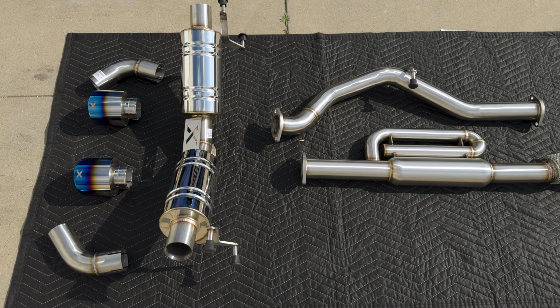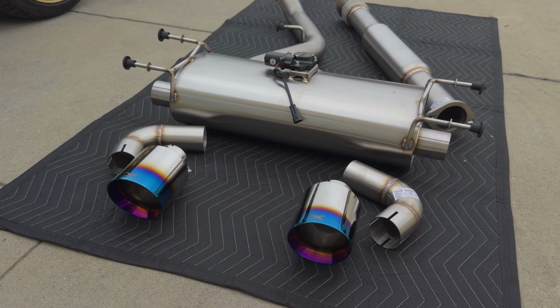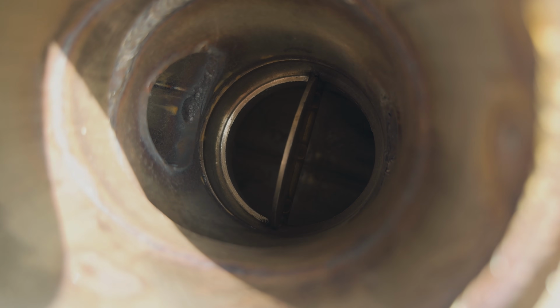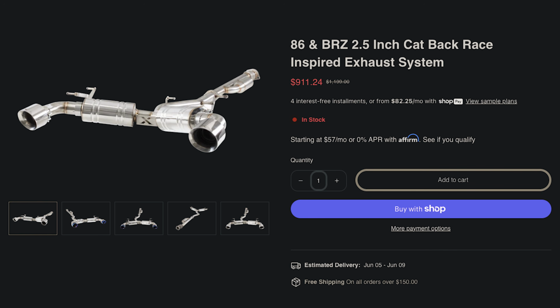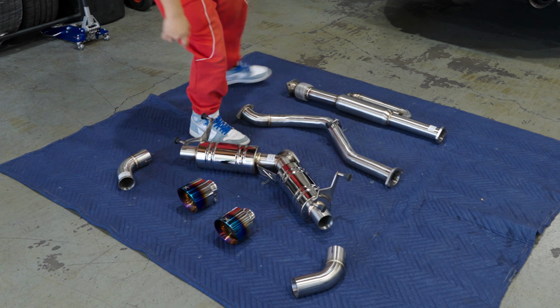This right here is from XForce actually. And I say actually because XForce is more well known for their BRZ line of exhausts, the ones that have the remote controlled valves in the muffler. But they also offer catbacks without the valves, such as the one that I'm talking about here. This is called the race inspired catback, and it's more of a traditional design where there's no valves, no electronics, just exhaust.